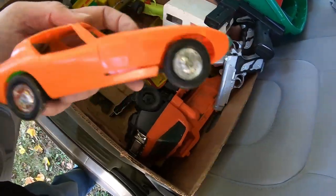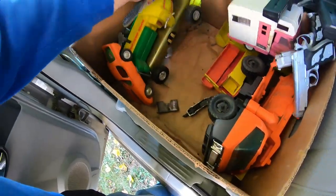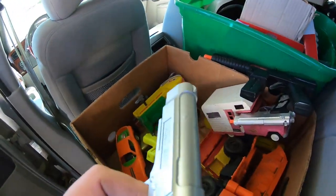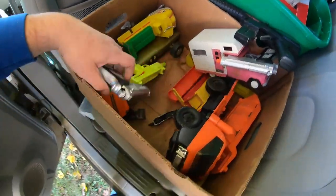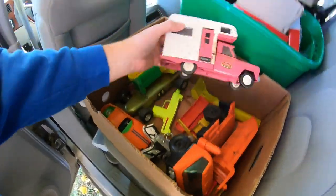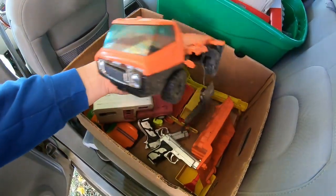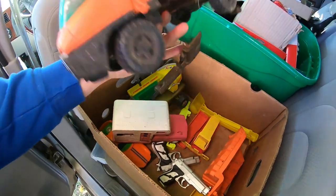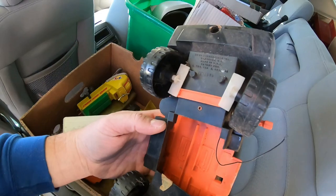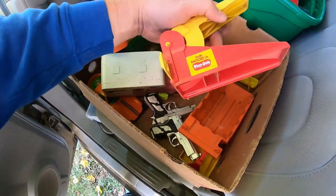Ho, ho, ho, ho. It looks like it does something. And there's its partner. Cool Tonka cat camper. Oh, this one's in rough shape. Play-Doh Fun Factory.